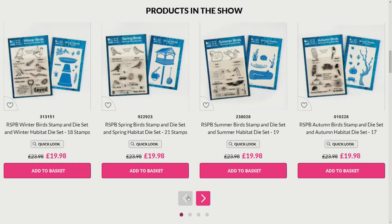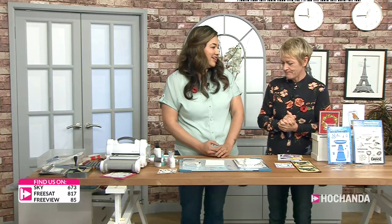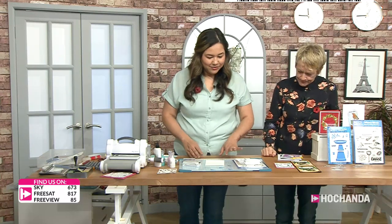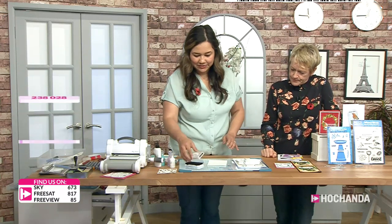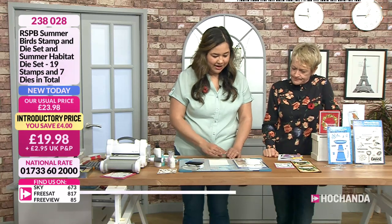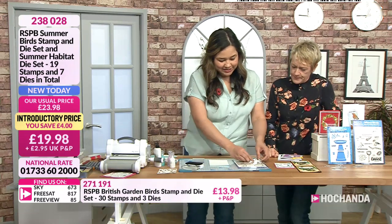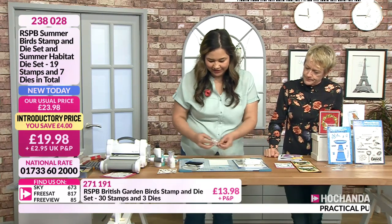Right, we're back with Jeanette. What we're going to have a look at now? I'm going to make a really quick card with the Summer Bird stamp and die set. Well, actually not the die set, just the stamps. I have a piece of A6 size white cardstock. I'm going to do a little bit of repeated stamping to create a very quick background. So I'm going to grab the swan stamp. It's so elegant and fancy.